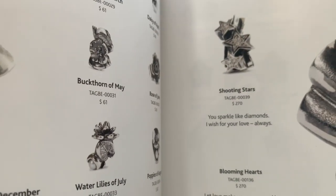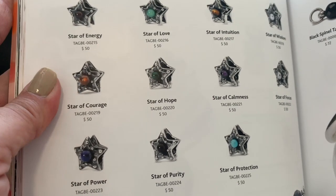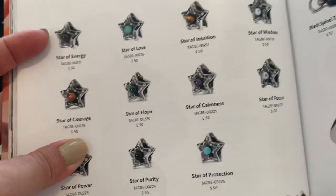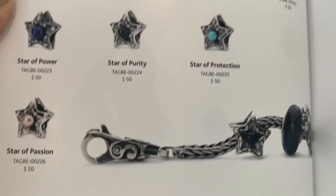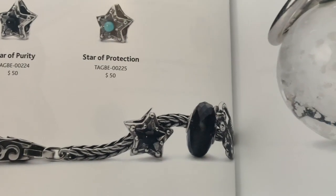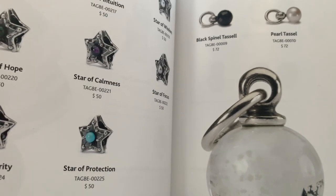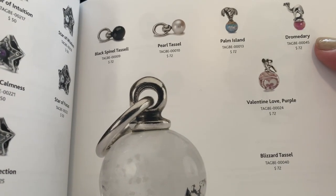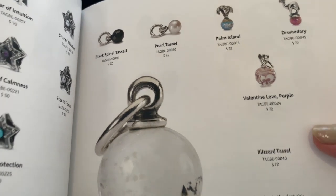Then here we have shooting stars, pretty pretty. And then these ones are the silver with gemstones. So we have the stars with beautiful gemstone. Energy, love, intuition, wisdom, courage, hope, calmness, focus, power, purity, protection, and passion. Look at how beautiful that looks. Oh, stunning. And then we have the tassels, black spinel tassel, pearl tassel, palm island, and then down over here, dromedary, Valentine love purple, and then the blizzard tassel, which is this one right here.